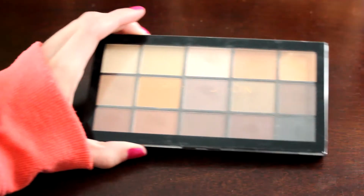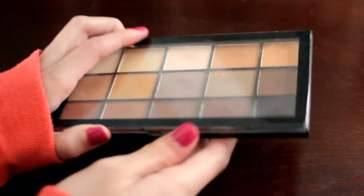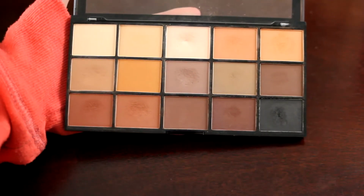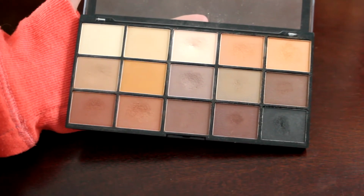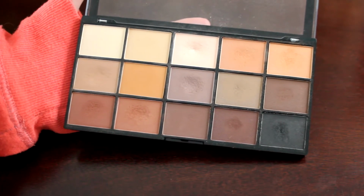And alright, the next palette we have is my Revolution Reloaded Basic Mattes palette. And this is what this one looks like. So obviously this is an all matte palette, and that's the main reason it's ranked so low. It just doesn't really inspire me as much as some of my other palettes do.